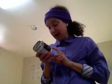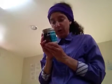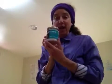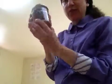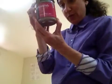For example, here I am holding their raw coconut butter, which is their whole coconut puree. What they use is the whole coconut, not just the oil, to get this coconut butter. And this is in an 8-ounce size. Then I also have their raw walnut butter that has cashews in it, also in their 8-ounce size jar. And the other 8-ounce jar I have is their raw pecan with cashews nut butter.